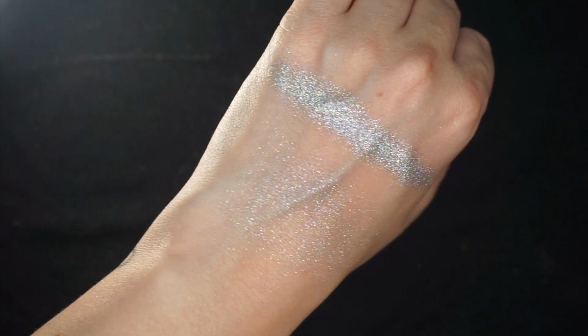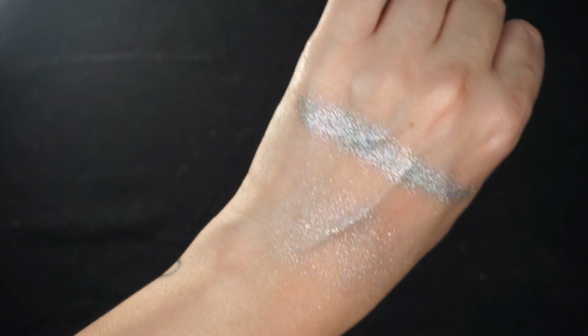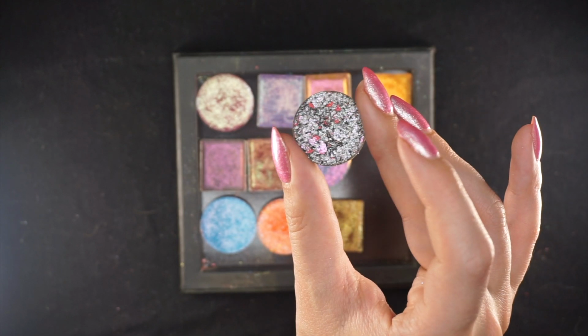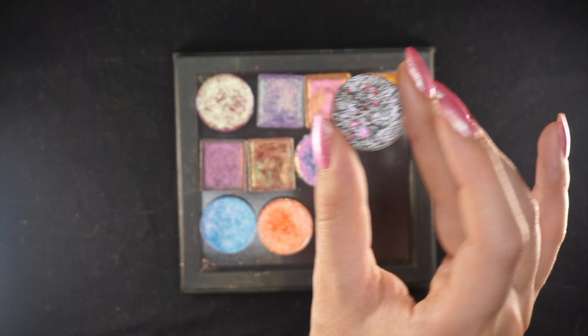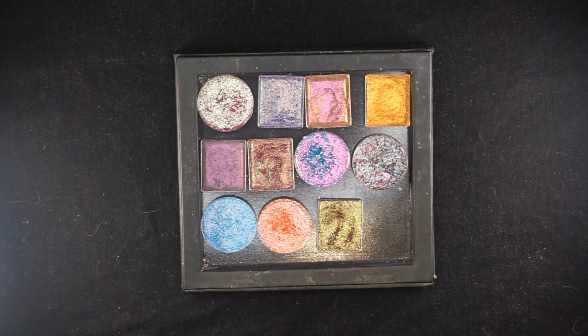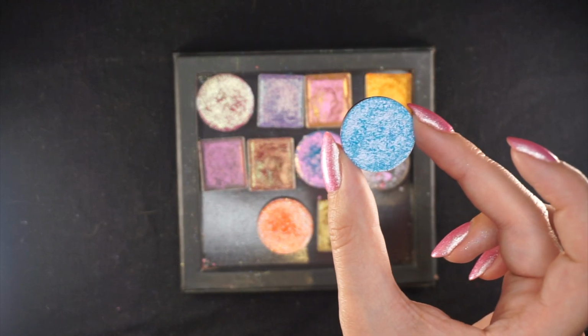It just gives a little bit of holographic kind of sparkle to your look, and it's so pretty, and I have really fallen in love with it that way. I would say that this eyeshadow still makes you look a bit more cool tone because it is a silver. However, I have definitely grown to like it a bit more as a topper compared to how I liked it before.